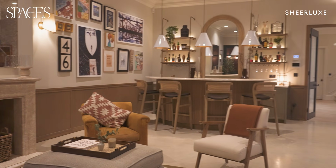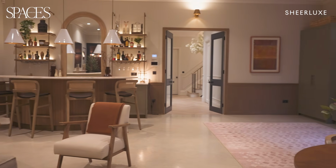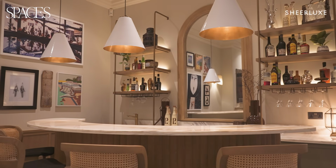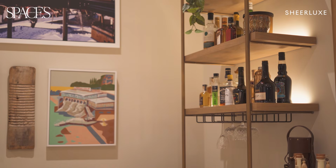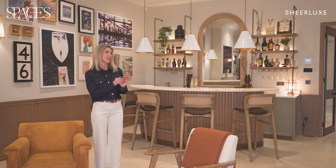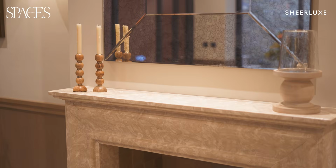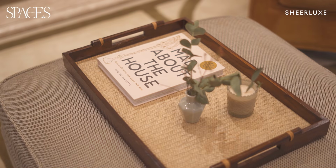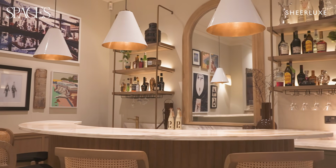We've got some lovely oak shelves with the brass on the wall, kept again with the arches. That's an off-the-shelf mirror from William Wood. We've got a curved bar front here with some marble and the fluted stained oak. We love entertaining, and we really wanted this space to feel like a real bar. So we took our inspiration from some of our favourite bars we like to go in London to really create some atmosphere. We've gone for more eclectic art.